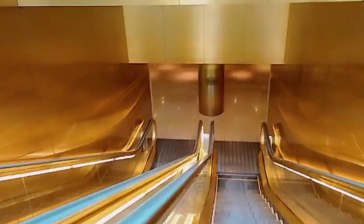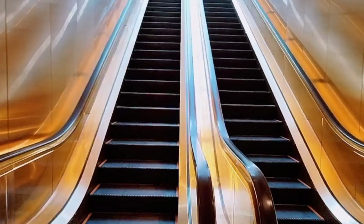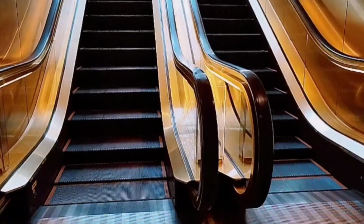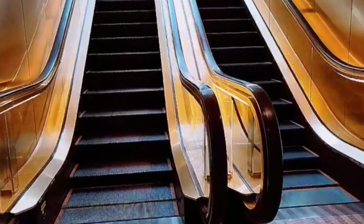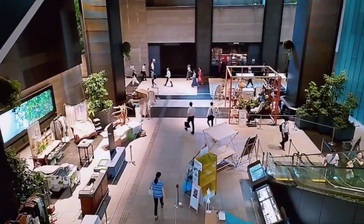I am going inside of this building. Come, and yan guys, makikita ninyo ang golden escalator. Wow. So I'm going down and check other escalator kung pareho ba sila na mga gold din ang kulay.